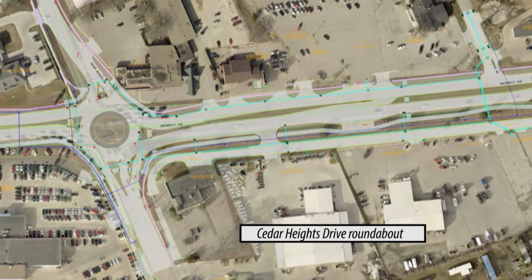That's correct. Very good. Once again, thank you for listening to this update for Phase 2 and the ending of Phase 1 construction on University Avenue.